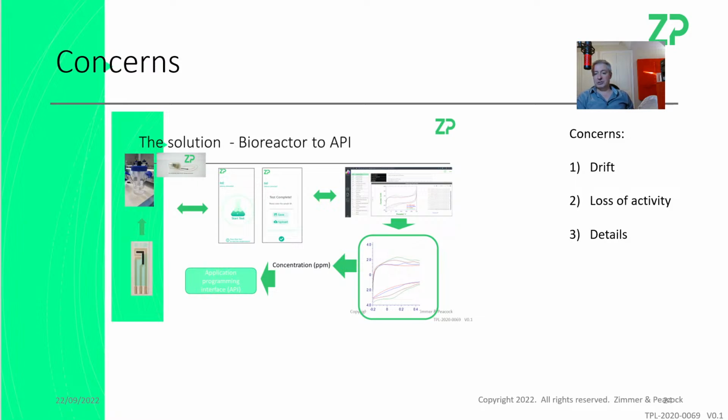And then my other concern is just details. There are lots of details, like sterilization. What does that user interface really look like? It can sound quite elegant, but the devil is always in the details. So I don't want to ignore that.